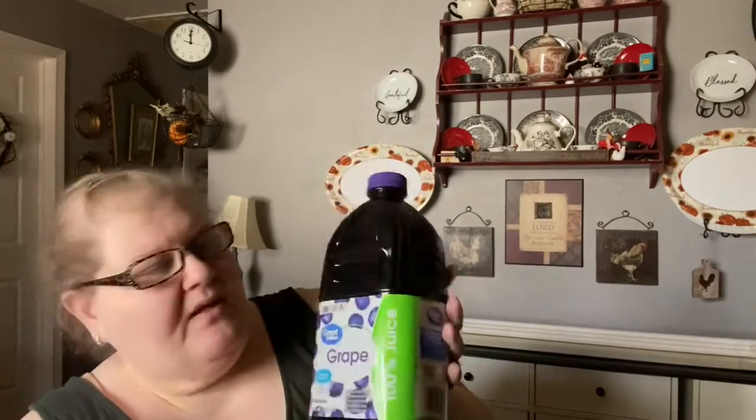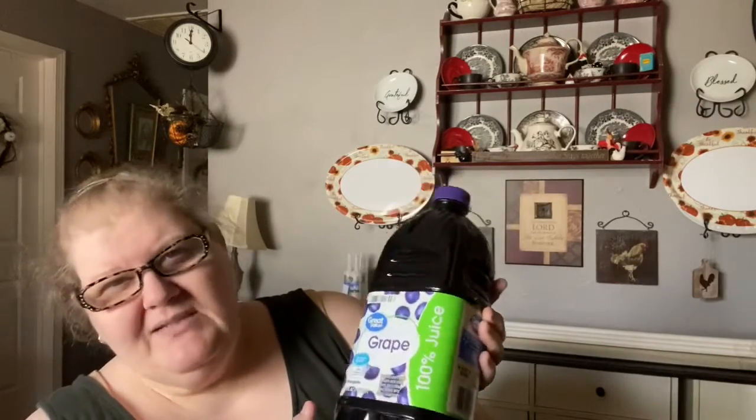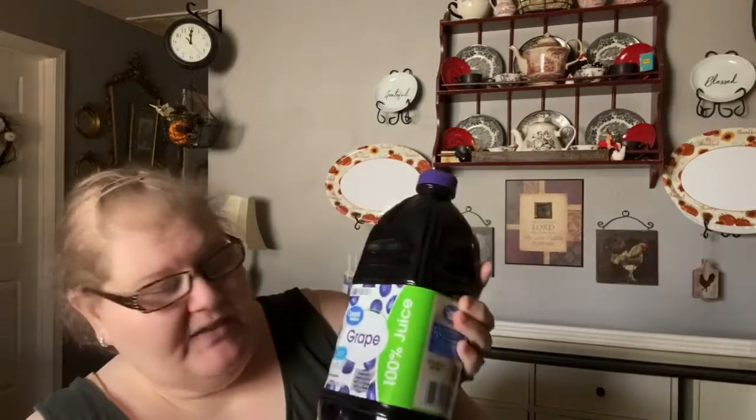My sisters are coming, and we're going to make some dewberry juice wine, dewberry wine. Jimmy's favorite. So we picked up some grape juice. We just haven't had it in a long time because it's not good for us. But since the girls are coming, we're like, yay. This is 64 ounces of 100% juice by Great Value.